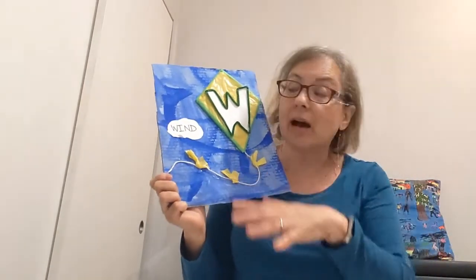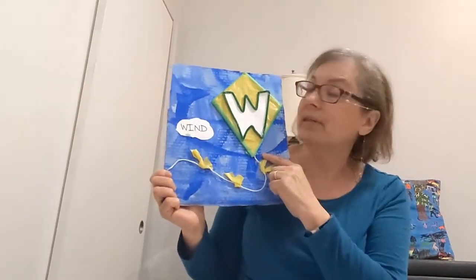Wind. Here, let me show you. Wind. Here's my little fan, and I'm blowing my hair. I've got wind, right? Wind starts with W. And sometimes we go outside and we fly kites. And to fly kites, you need wind. So here's my kite, which does not start with W. But the wind that you need to use to fly the kite does start with W.